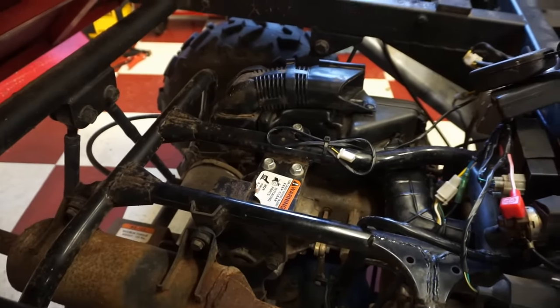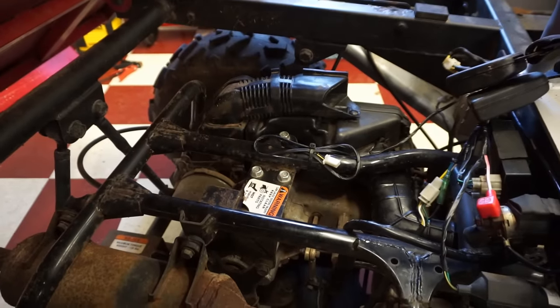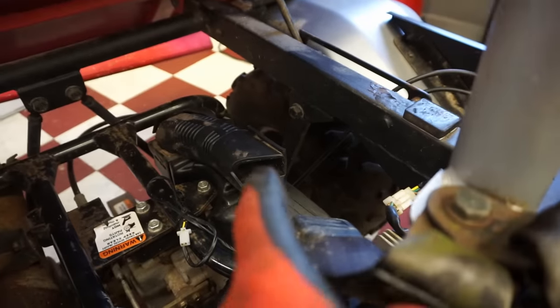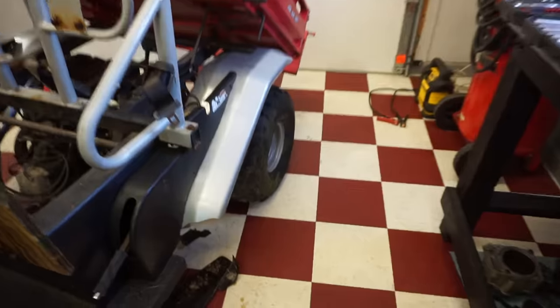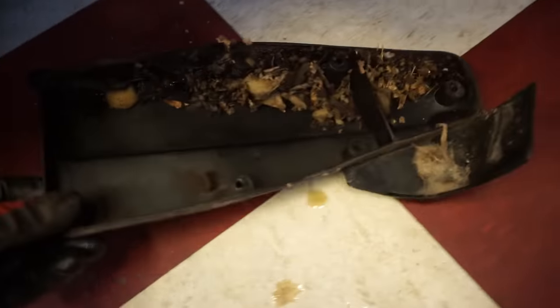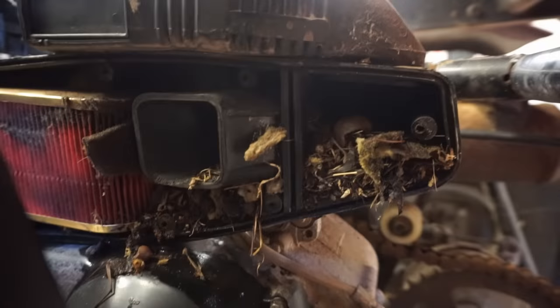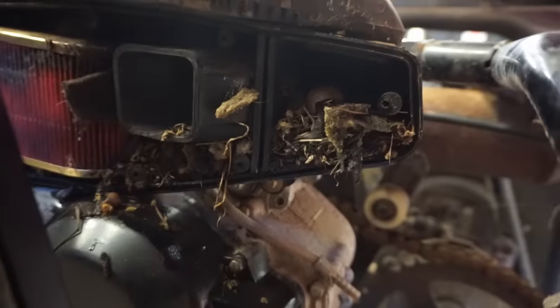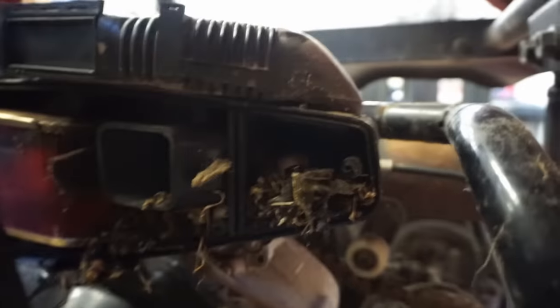All right, we forgot to check the air filter before turning the engine over, so hopefully we didn't suck anything in through the carb from the air filter. I'm hoping that was a sealed system, but looking at it, there might be a little passageway for mice to get through. Well, that's what was in the air filter. And if you look in there, you can see it's pretty bad. So hopefully, I'm really hoping I didn't suck something in.